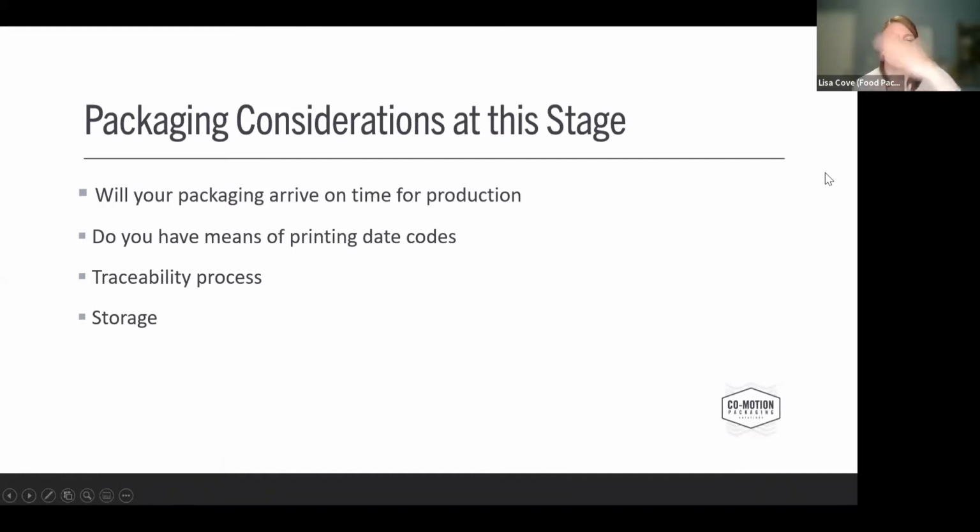Your packaging considerations when you're talking about it in your business plan: will your packaging arrive in time for production? If you're ordering from overseas, the lead times are quite high right now. Do you have means for printing date codes? Do you have traceability process and storage?